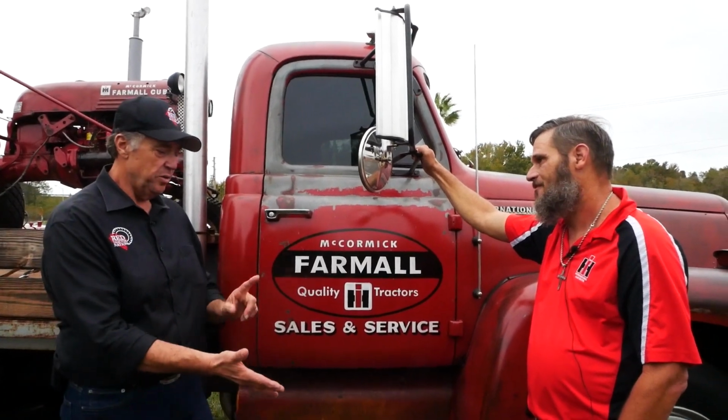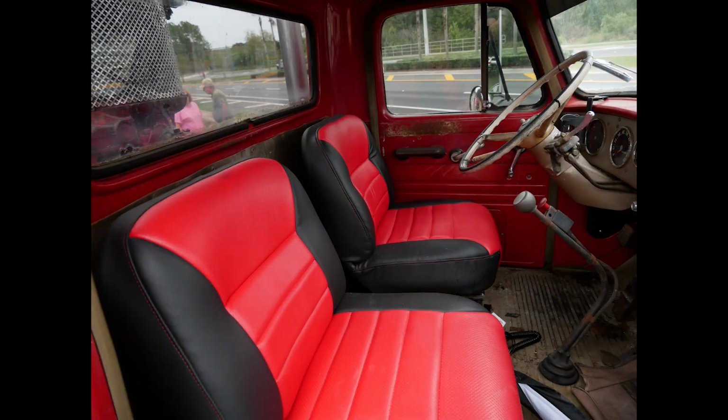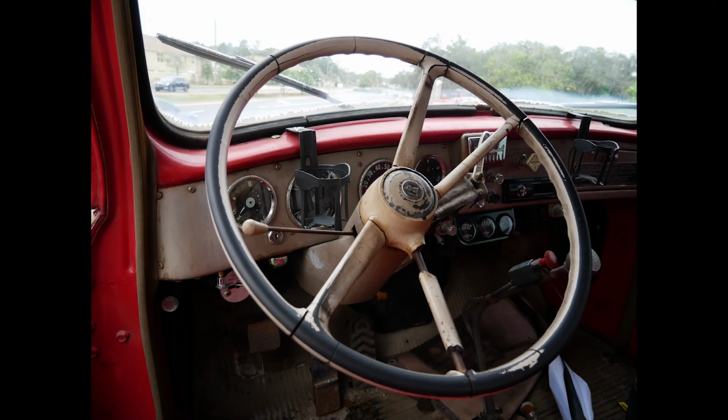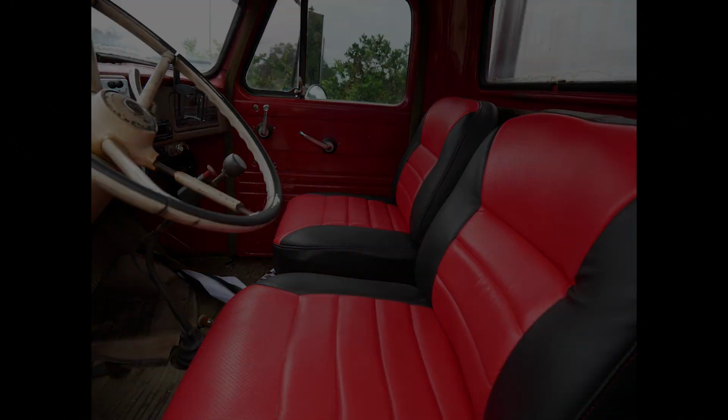You guys said you redid the interior, put some new seats in it. Yes, sir. And what kind of seats did you put inside? We used leather material. It's still the factory seats, but factory frame. Factory frame, factory foam, just replaced the material. Just recovered the material. The only reason we had to do that was because the stitching had started coming out of the seats. The vinyl was still in great condition. It was a Naugahyde material.